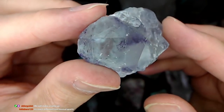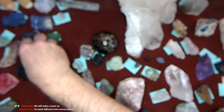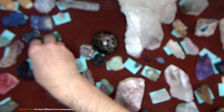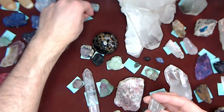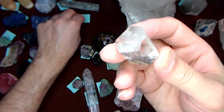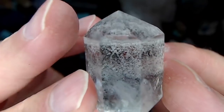Crystal quartz. Yeah, it could be. It's much different than normal quartz. Crystal quartz? Really? Here's polished quartz. Polished quartz crystal.